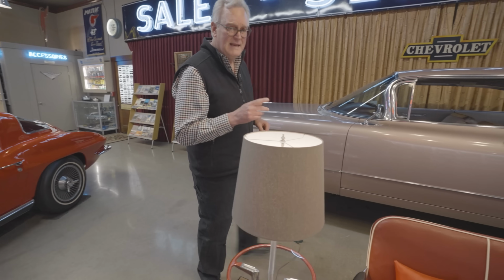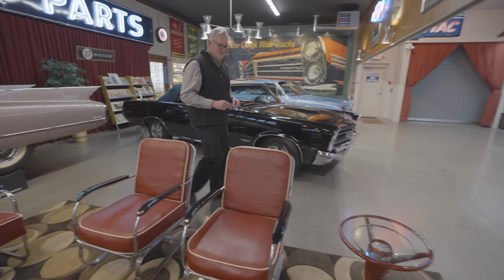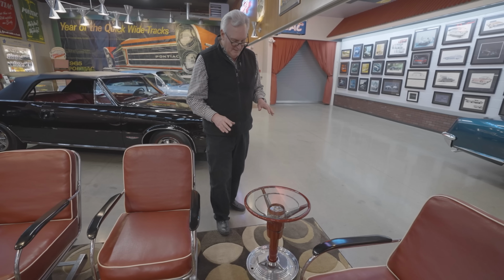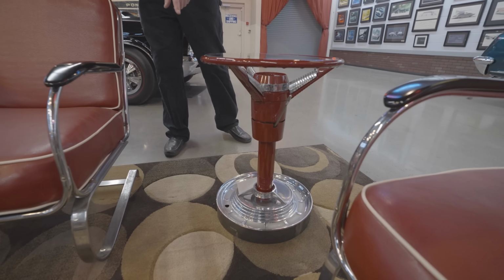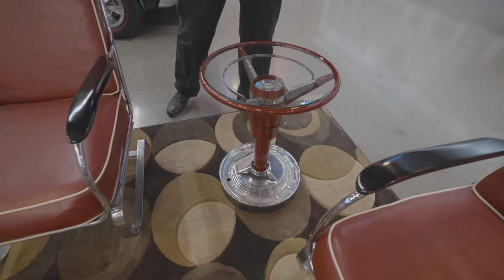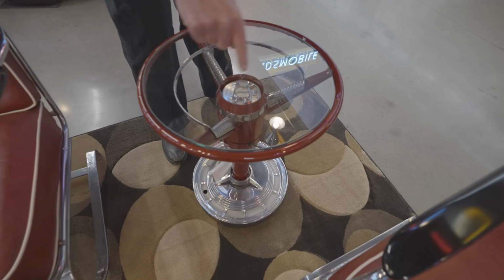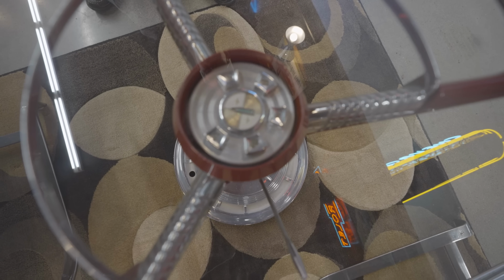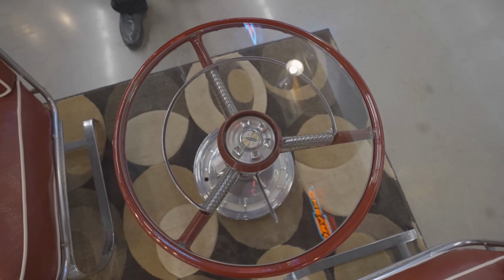Now, the other table that I want to show you over here is the second table that I built, and I didn't put a lamp in this. This is just a coffee table. But what this is, a 1958 Edsel steering wheel, and that's a 1958 Edsel wheel cover. The reason I chose the Edsel was because it was one of the only cars that not only had a push-button select transmission, but the push buttons were right in the middle of the steering wheel. I just thought that's about as cool a steering wheel as you could possibly get to make furniture out of. So that's how that piece came to be.